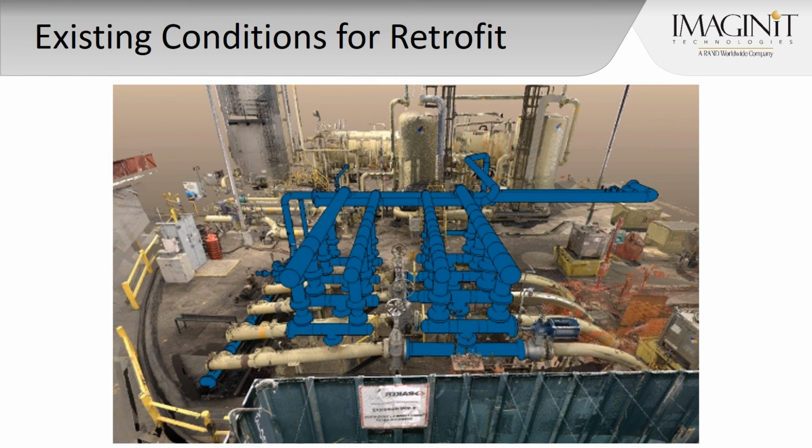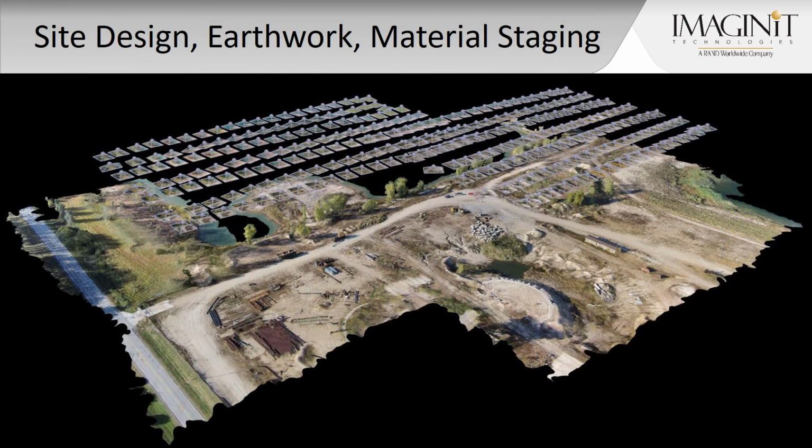This is an example of taking that 3D model and dropping it in. We know what areas we're going to have to demo or connect into, but the ability to go through and check that cloud to make sure that, again, the design we're dropping in isn't going to have connection issues, isn't going to have location or clash issues with regard to that.